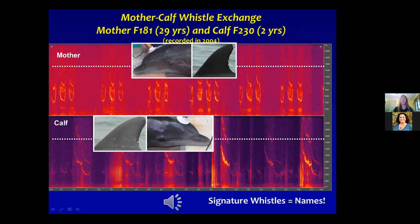And this is a mom and a calf who are recorded calling back and forth to each other with these distinct whistles. So let's see.